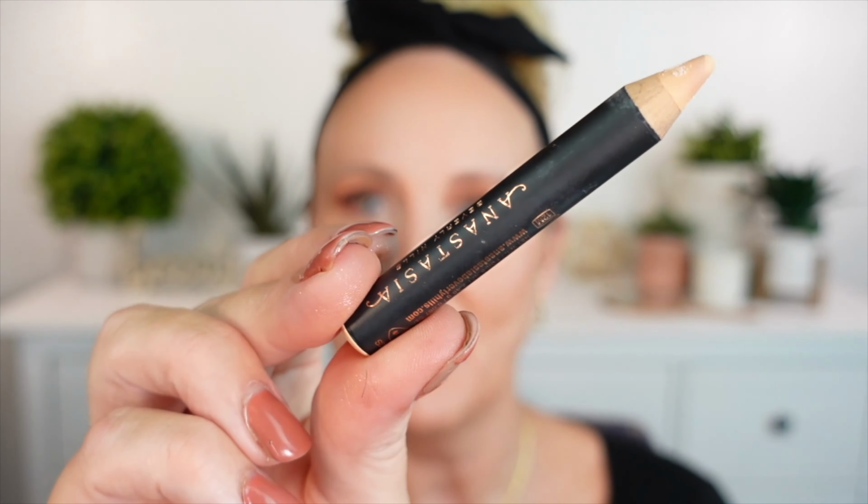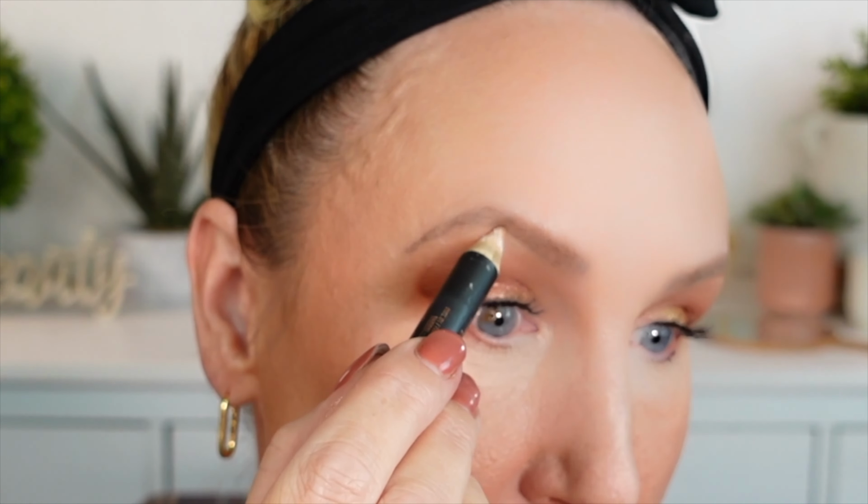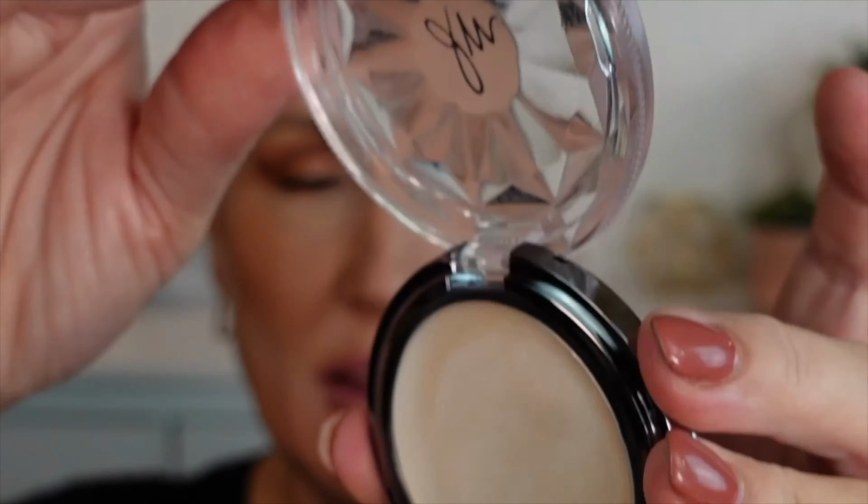So I do want to use this Anastasia Beverly Hills Pro Pencil and just give a little bit of highlight to underneath my brow. And I'll just take my finger and press that in. I have this beautiful Dew Wet Balm. This is by Danessa Myrick. I was introduced to her products like a year ago, and they're so pretty.